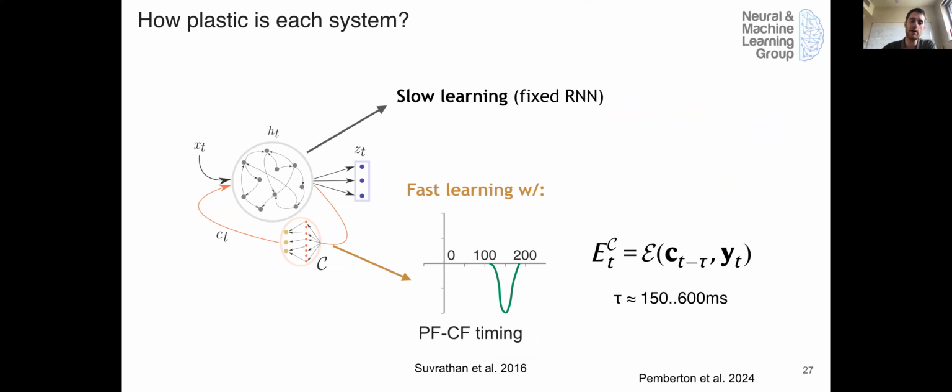I think my answer is that it's a mixture, right? But here we're taking this a bit to the limit and saying, let's fix learning in the recurrency here. So don't allow it to learn. What do we gain by doing that, right? Does that in itself explain observations, and does that give us interesting behaviors? But in reality, I think it's both, and some of the stuff I alluded to suggests that.